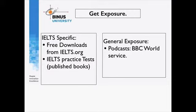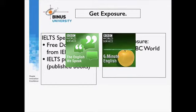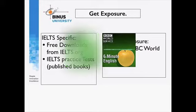In fact, they're so good, I'll show you the pictures here. So these are just the pictures. Once again, to find them, go to BBC World Service podcasts and you'll find these: The English We Speak and 6-Minute English. Now you can see that these podcasts are not going to be very long. They're about 5 or 6 minutes long, which is ideal practice for you. So I strongly recommend that you access these podcasts.